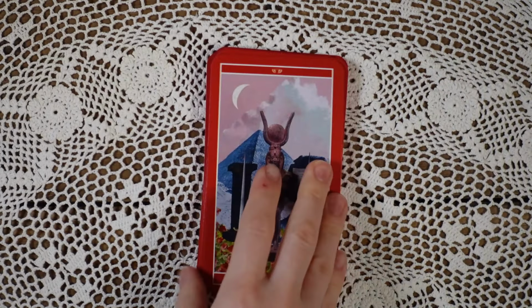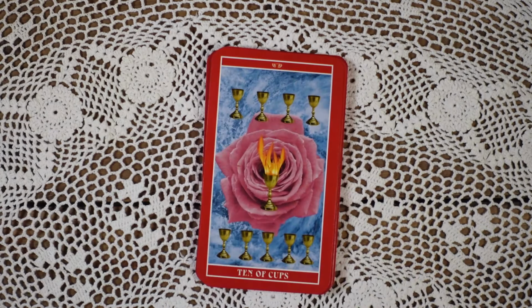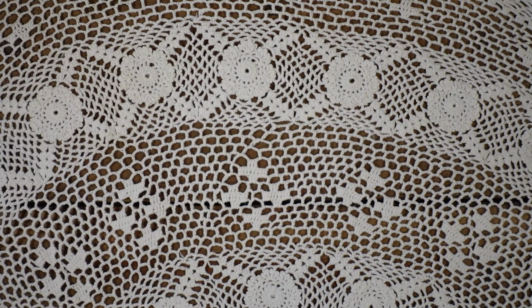And I've really grown to love these red borders. I really like them. I love just the colors going on. But I am generally a sucker for red and pink together. I think it's just so pretty and fun. I really like it. So, really excited about that one. That is the Goddess of Love Tarot.